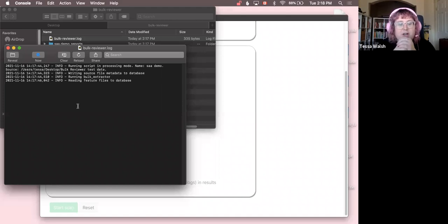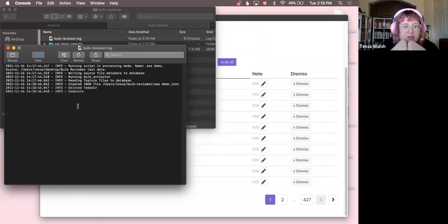So if there are errors reading any of the feature files or any of the lines from the feature files that bulk extractor creates, for example, you can go back and look at this log and it'll point out what those errors were. In this case, we see it created a JSON file. We'll get back to that soon, and it's complete. So we're all good, and I don't see any errors here.